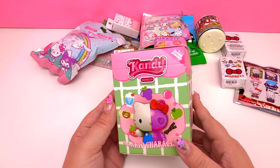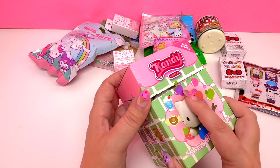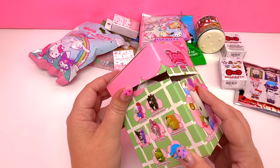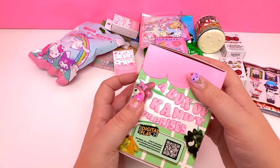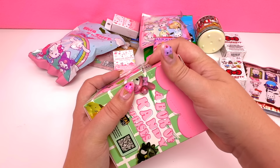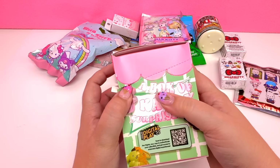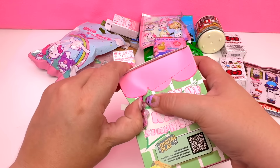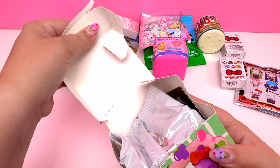Now I did order this from Amazon, but the problem is it kind of already came open, which bummed me out. I'm like, is it already open? But it looks like it is still closed on this side, which is really, really good. So let's go ahead and open it on this side. Let's see here. Ooh. Okay. Well, there we go.